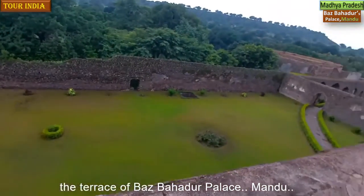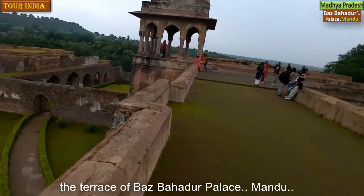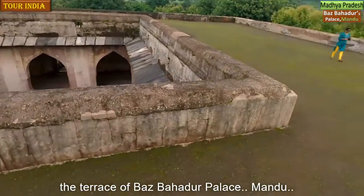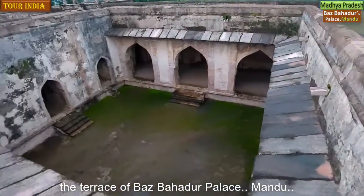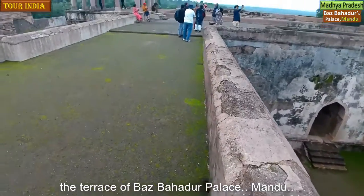Let's know something about the architecture of the palace. The halls and rooms of Mandu Bahadur's palace have an arched gate, which skirts the huge courtyard. The spot can be adored due to the addition of a stunning cistern with a crystal clear water place at the center. The adornment doesn't just end there.